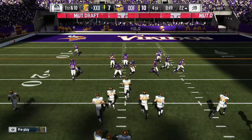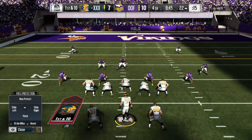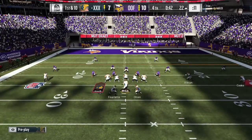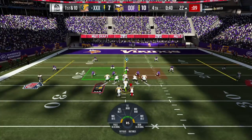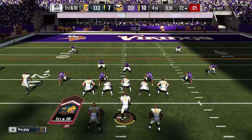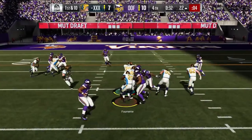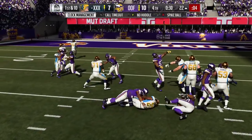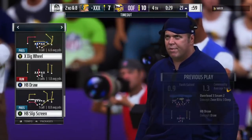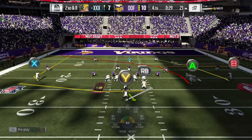Let's go, let's go. Middle. Check three. They'll run it now out of the gun. And he'll be taken down near the 20 at the 21. Now whistles come in. We're going to get a timeout here by the offense.